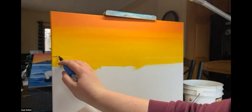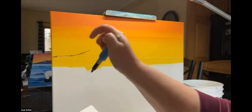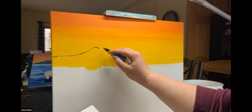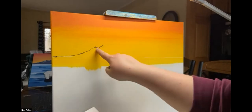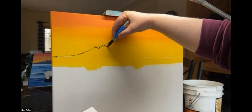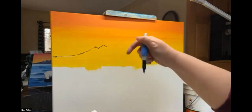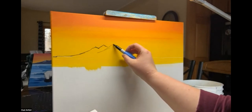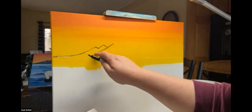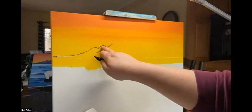So we're going to come up a little bit and get a little bit of a section here. And then I'm going to come down with a small V, and these all are not too far above each other. Maybe less than an inch between the top of this one and the top of this one. And then I'm going to draw a line going like this, cutting across the section that I just drew. We're going to go just a hair above the mountain that we just finished.